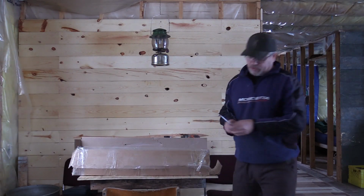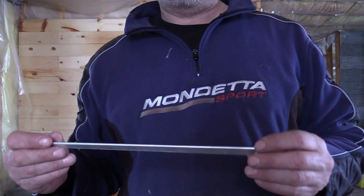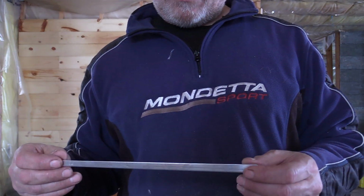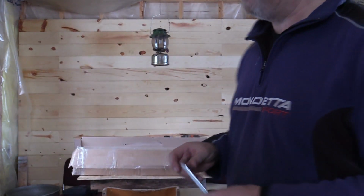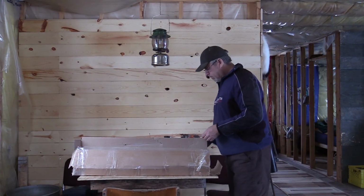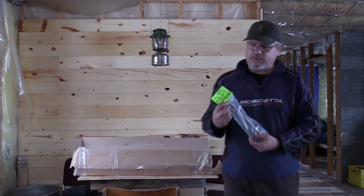Picked up a tail splitter. Also got a tail stripper, one of those little metal ones. I actually found it in my sleigh when I was taking all the boards out. So thought I'd snag one of these, try them out.